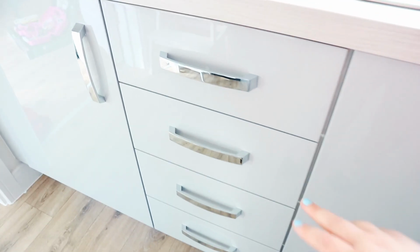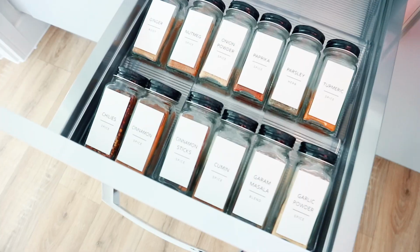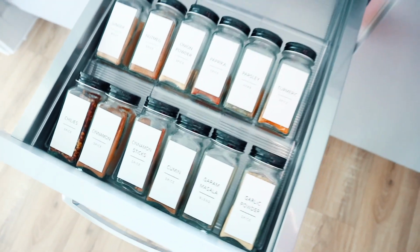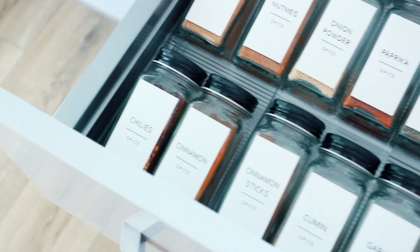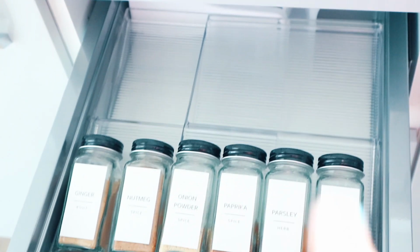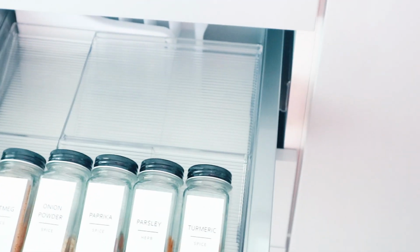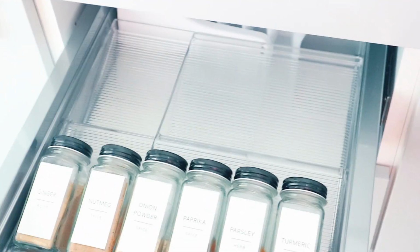Just finished doing the spices. Here is my absolute pride and joy. Oh my god, this makes me so happy. It worked out pretty perfectly. I'm so happy with how this looks. I can get like 6 more spices back there, so I might get some more jars. I don't know if I can buy like a pack of 6 though.